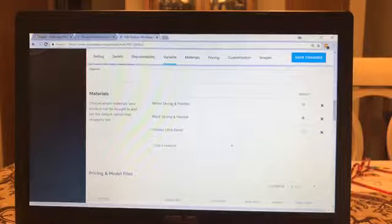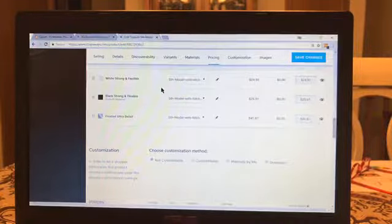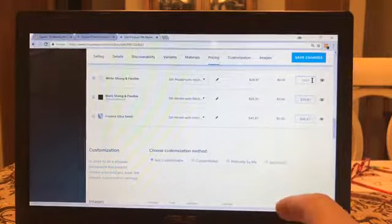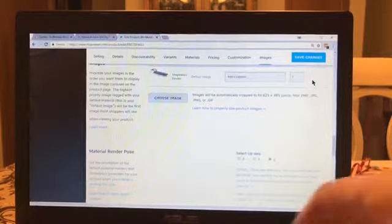Okay. Now you'll see the prices. After you've selected those materials, you'll have a chance to price each item. You'll notice here's what it costs in each one of these. 25 in white, strong, and flexible. 24, almost 25, almost 26 in black. And frosted ultra detail is 45. So what you have to do is just basically write over these numbers.